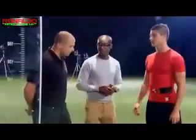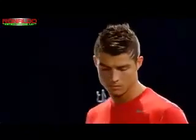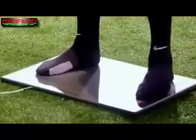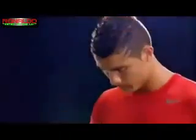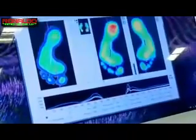Here we are. Okay, Ronaldo, this is the high jump. Now explain to us how this works. What we're going to get you to do is a test of lower body power. The higher you jump, the more powerful your legs are going to be. So we're going to place you on the mat. We're going to instruct you to jump as high as possible, give your maximal effort, and try and land back on the mat again. This mat is actually a very sensitive pressure sensor that measures takeoff force.